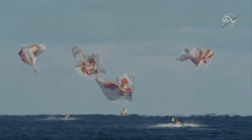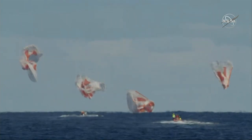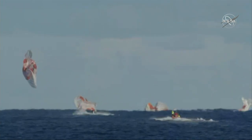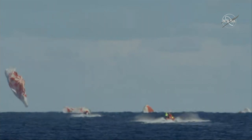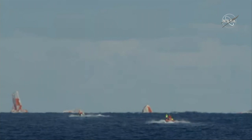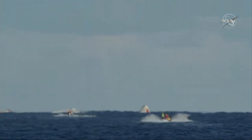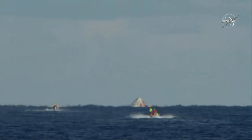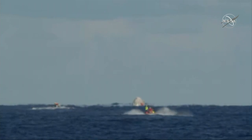Confirmation of splashdown. Dragon has returned to planet Earth. It is now back home, and you can see on your screen our 2 fast boats racing out to the capsule, now in recovery. That splashdown came right on time, 5:45 a.m. Pacific, 8:45 a.m. over on the East Coast. The teams that have been ready and waiting, they were staged just a few nautical miles away. They're going to start moving in now. You can see those 2 fast approach boats already speeding their way towards the capsule.